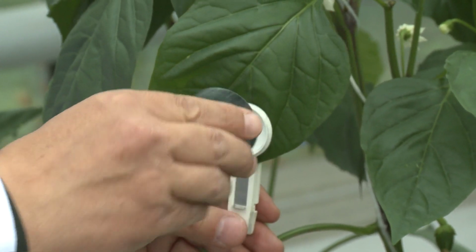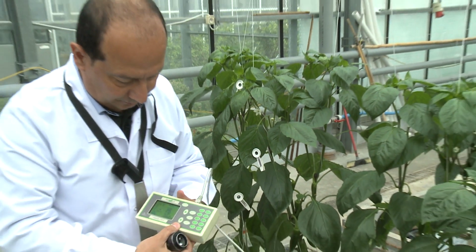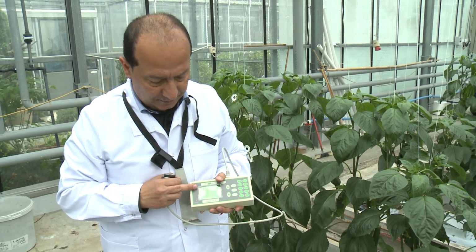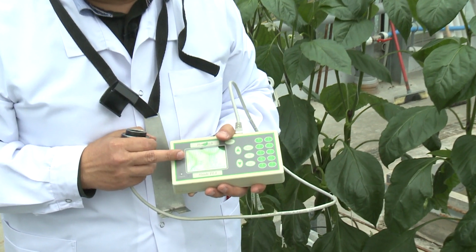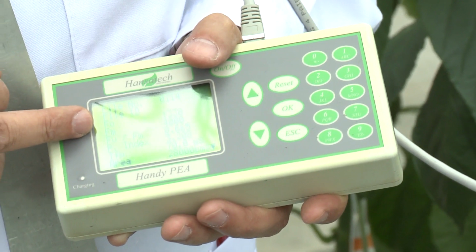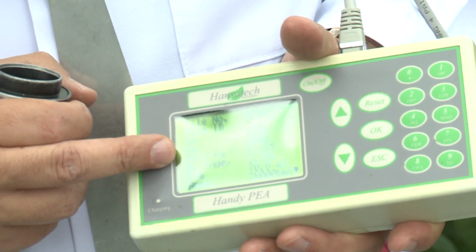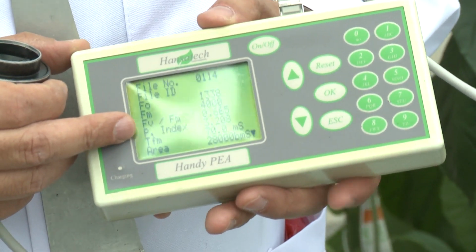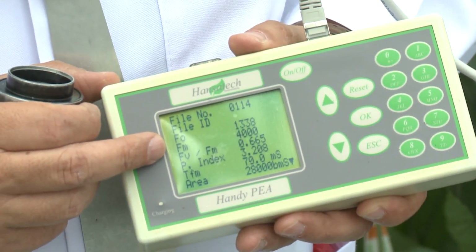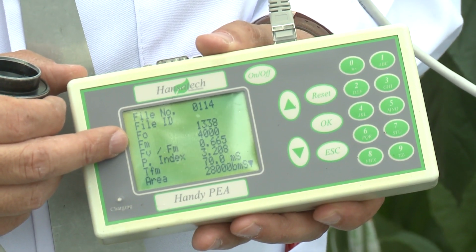Then directly we can see the results on the screen, and we have the main parameters: the minimal fluorescence and maximal one, FO, FM. Then we have FV, which is the variable fluorescence, and we have the most important parameter, FV/FM, which is or should be about 0.83 to 0.85 for any plants in the world.